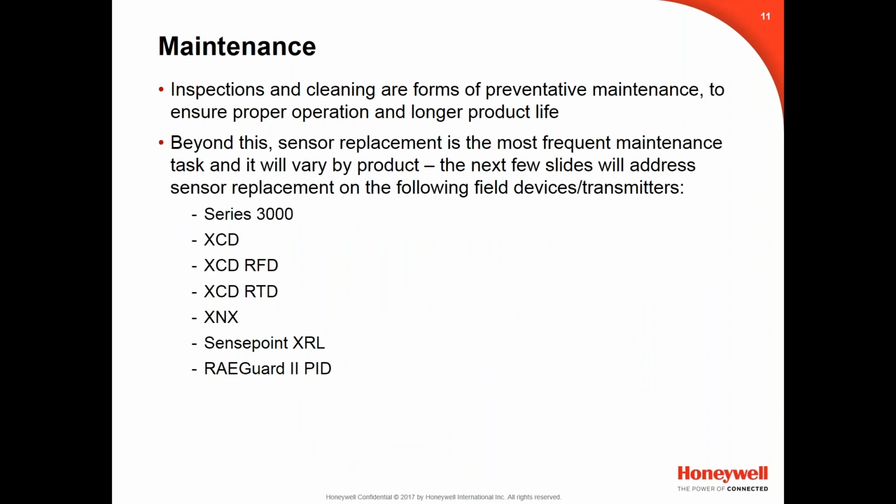So inspections and cleanings are forms of preventative maintenance to ensure proper operation and long product life. Beyond this, we have other maintenance tasks. One of the most popular ones is changing out the sensor. When it comes to the catalytic bead sensors, electrochemical cells, and even the sensing elements on the Rayguard 2 PID, again, these are consumable products. And so they'll have a specified lifetime. When that lifetime expires, it's necessary to go ahead and replace either the sensing element or the complete sensor cartridge.